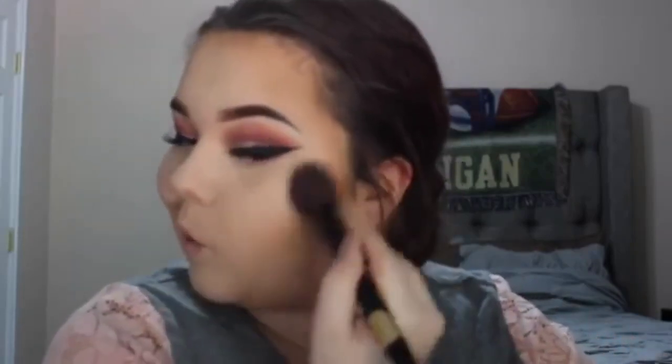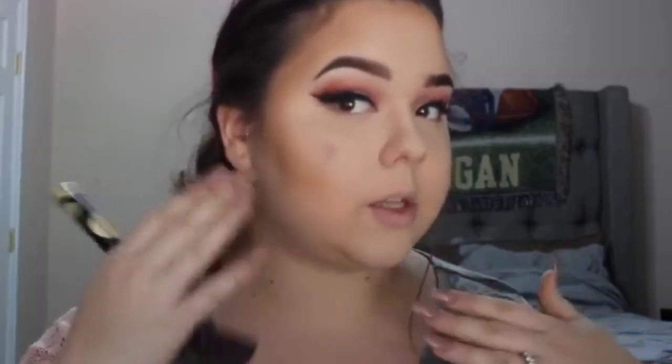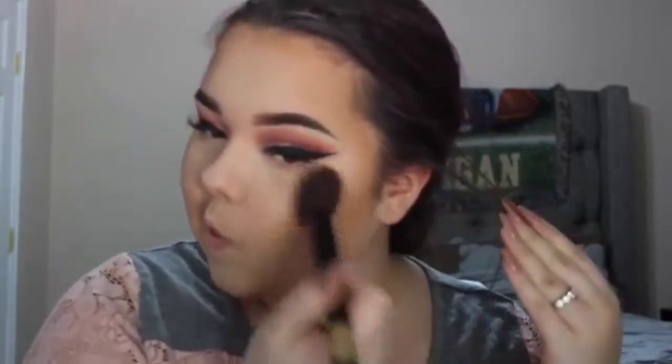You can go back in and bronze a little more now that you don't have the powder in the way. A trick, if it looks too sharp sometimes, is to blend upward so it doesn't look like a harsh line. It diffuses it a little bit. I'm going to add some highlight to my cheeks, and then I am going to be finished with this video, so I will see you in a minute.